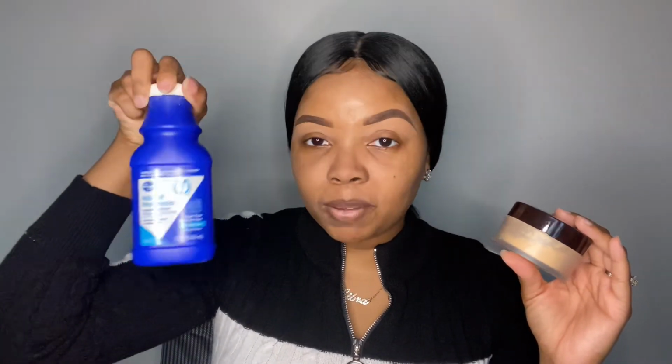I know some people may not be interested in putting Milk of Magnesia on your face, and I totally get it if you don't want to. So this is another method for you guys that don't want to try something like that. You can always put powder underneath your foundation, and I'm going to show y'all how to do it on each side.